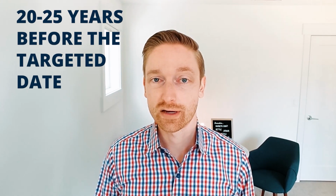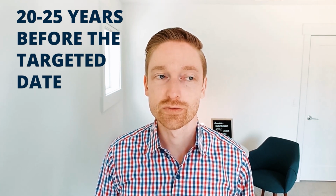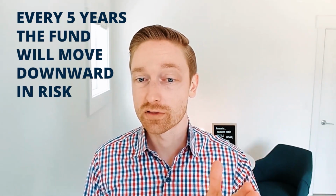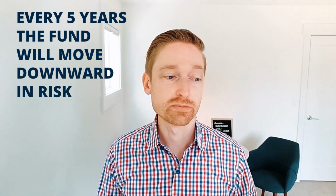About 20 to 25 years before the targeted date is when the fund starts going down the glide path. What do I mean by that? Before that date, most of these funds are 90% stock, 10% bond. So if you pick a 2060 fund today, that's about 40 years in the future. I'm just ballparking here. That fund is going to be a 90-10 portfolio, most likely, and it's going to hold that until about 25 years before 2060. Then it's going to start rolling down the hill. And every year, more specifically every 5 years too, it's going to move downward in risk. So it becomes an 80-20, becomes a 70-30, 60-40, etc.